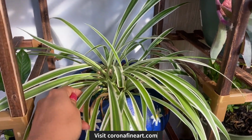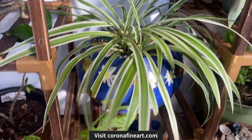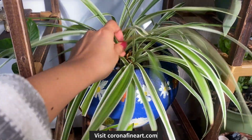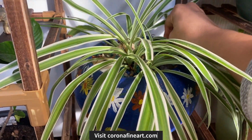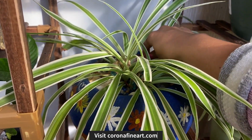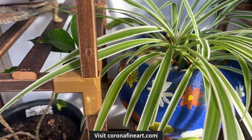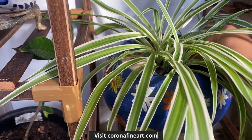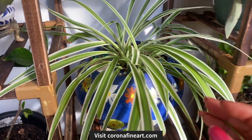Then I have a spider plant right here, and as you can see, I have done some cleaning of dead leaves, but there are some new dead leaves here. And whenever I have my plants inside, I always try to not overwater them. I'd rather underwater than overwater because the plant will let me know if it's underwatered.